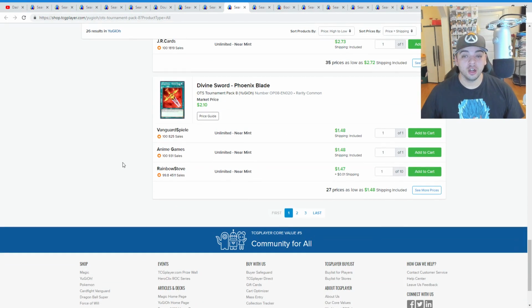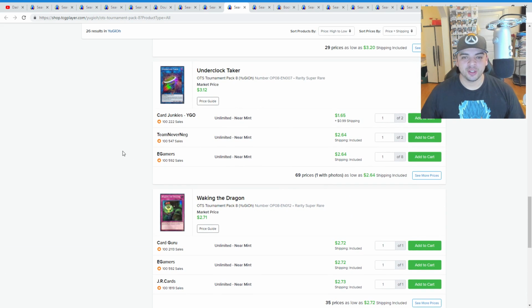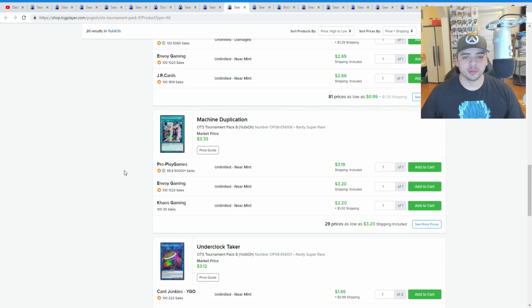side. These cards have great future potential, and I think that if you want to play competitive Yu-Gi-Oh in the future, you're gonna want to hold some of these OTS cards because they're gonna get harder to get as time moves on. Especially like a super rare machine dupe.